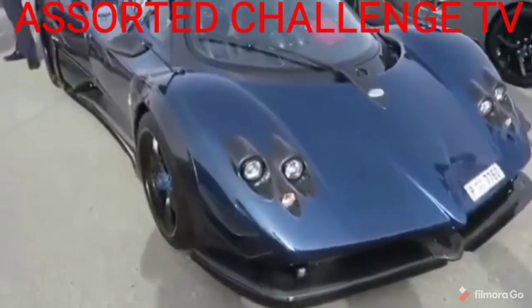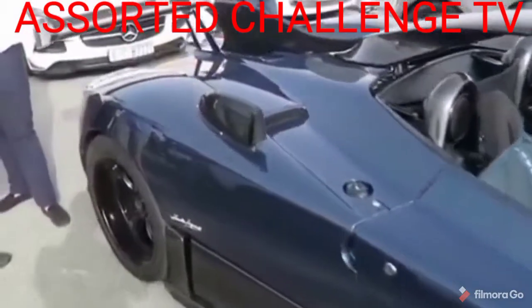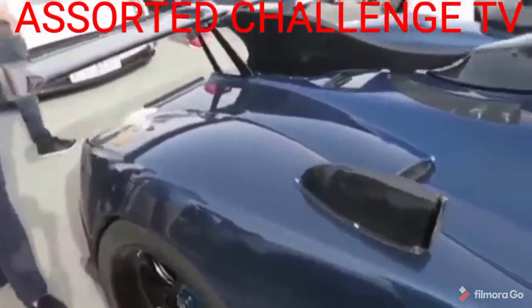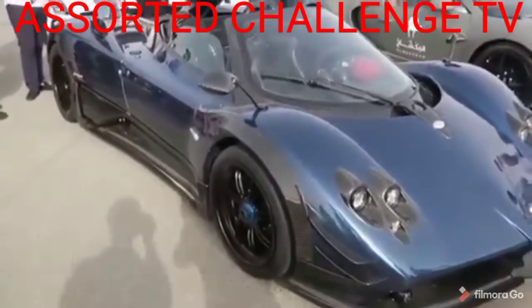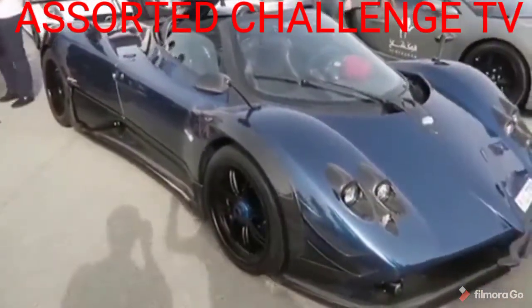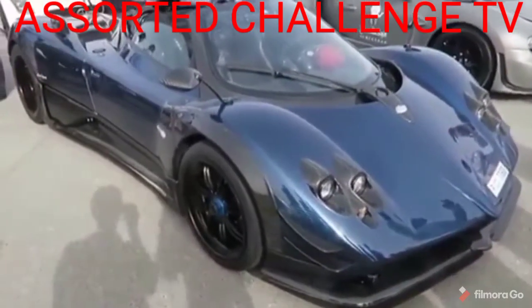Check out this Pagani, boys. This is not a regular Pagani. I don't even know what this is, but it's fully carbon fiber. We have the blue carbon fiber body. This is massive. You can see that this is fire as well. It's a blue Pagani, but I don't even know which one. I'm not the best at my names.